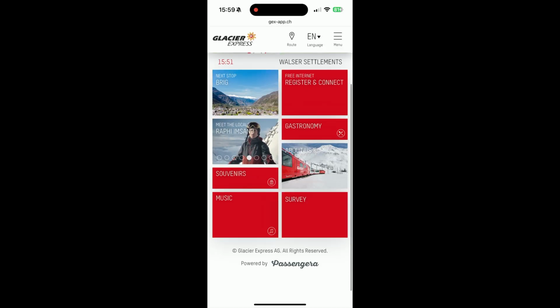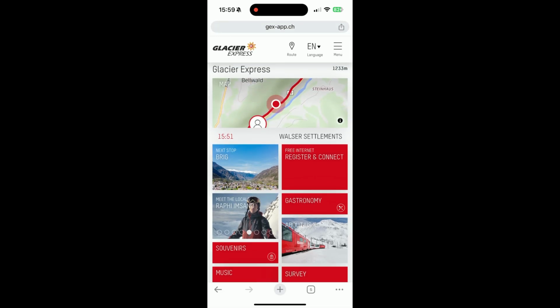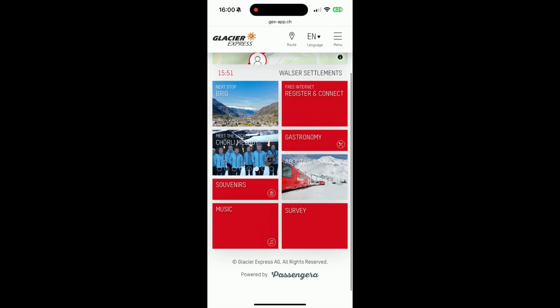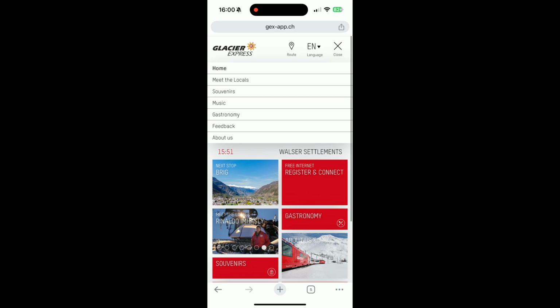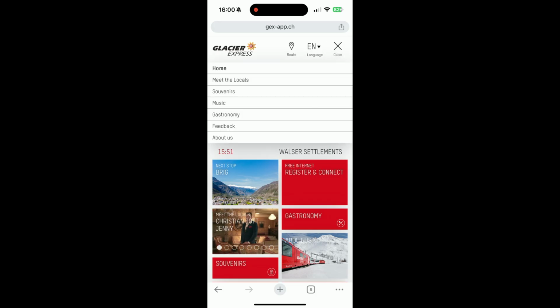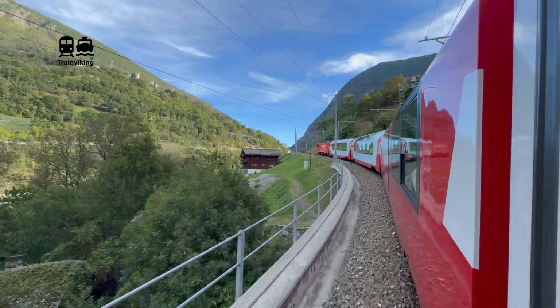And I promise you, I'm almost done with talking about the train. There is Wi-Fi available on board of this train. This links your mobile device to an onboard entertainment or infotainment system, I should say, where you can get information about the route, listen to some music, buy souvenirs, also have the gastronomical service available. This is actually quite nice and complete. You can also connect your mobile device to the internet, but then you have to register first. And personally, I'm not a big fan of that.